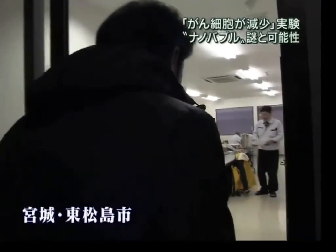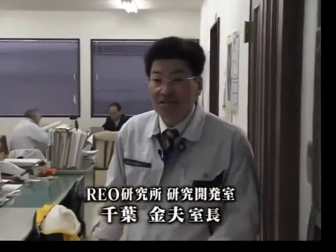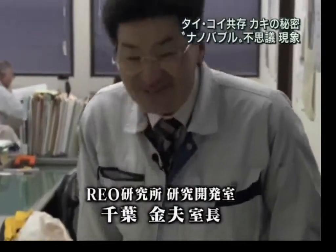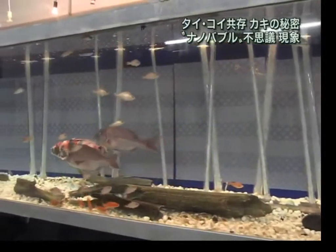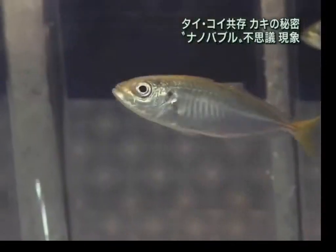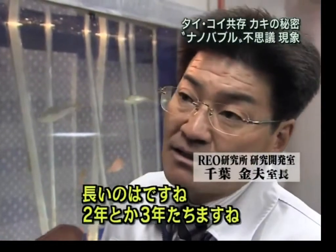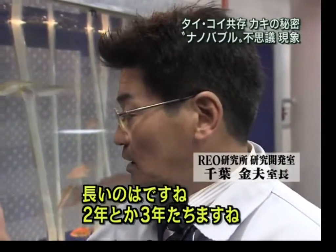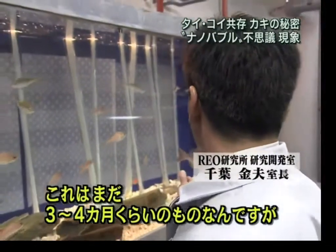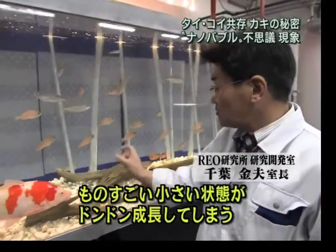The inventor behind this technology is Mr. Kaneo Chiba, who is the head researcher of Rail Research Company Limited in Miyagi Prefecture, Japan. Mr. Chiba is the pioneer of this technology that made the application possible. This is the tank that was displayed at the Aichi Expo. As of today, in the nanobubble water, all types of fish have lived together for nearly 3 years and counting without any problem. They are very healthy and even grow faster than if they were in their natural environment.